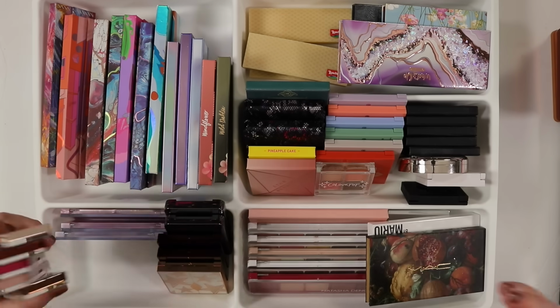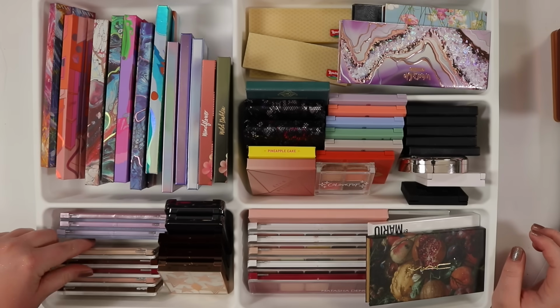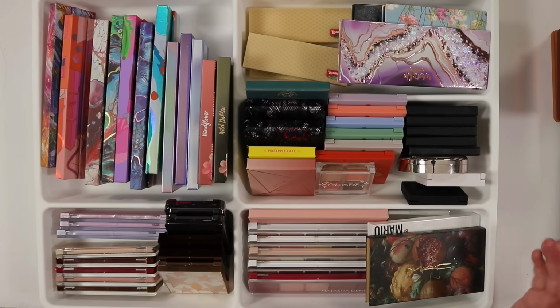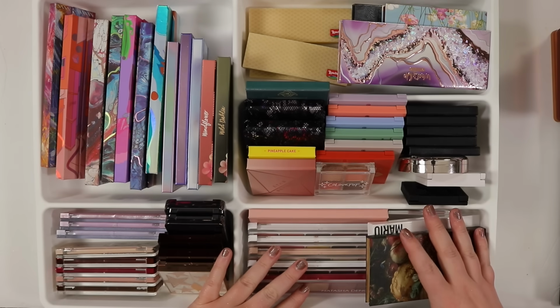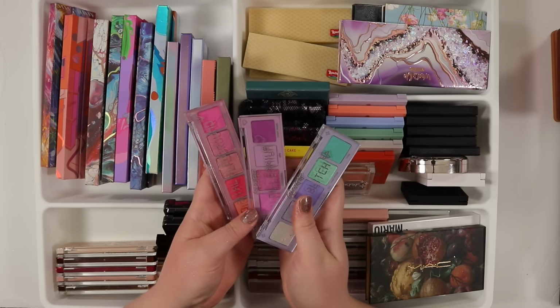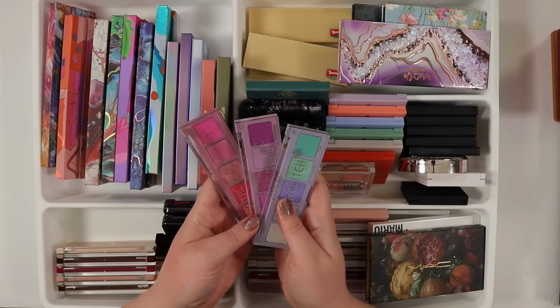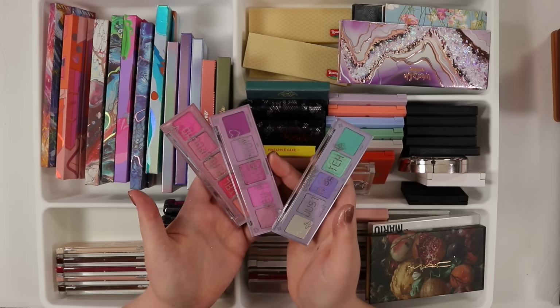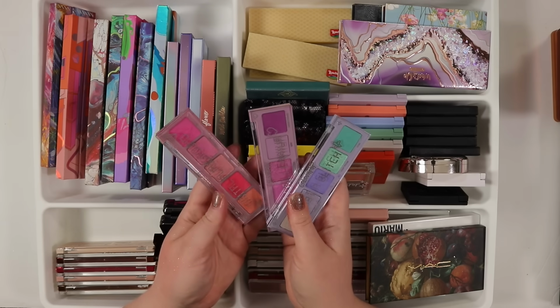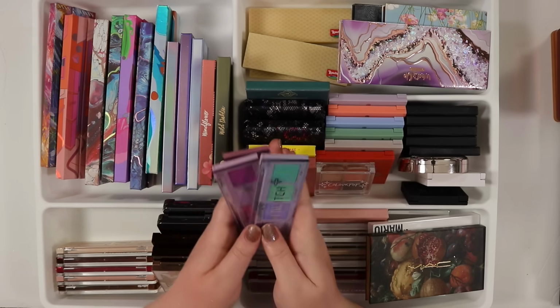So I love these. I'm keeping all those. I'm going to keep all my Natasha Denona. It's one of my favorite, not only formulas, but brands. And when we get into the other palettes from her, I love that you can move things around. So these are from ColourPop, and I am going to keep these. I don't think I had purchased them today, but I'm going to keep them. I think that they're fun little color stories. And I did a look earlier this year with this one, and it looked great. So yeah, I'm gonna keep those.